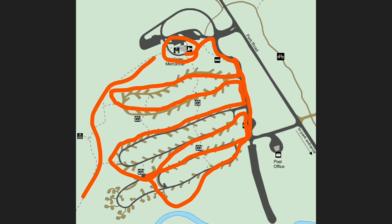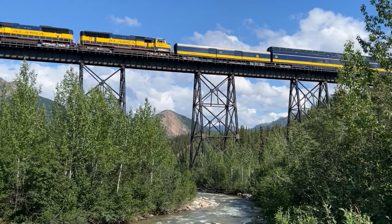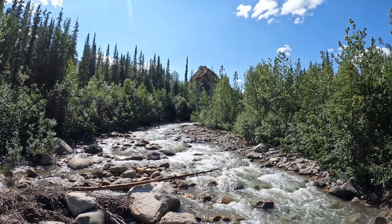And as I said, the visitor center is right up here, all in walking distance. And the train station, if for some reason you want to see people on the train, that's right down here. So it's very conveniently located. And this Riley Creek is just a beautiful place to go for a hike.